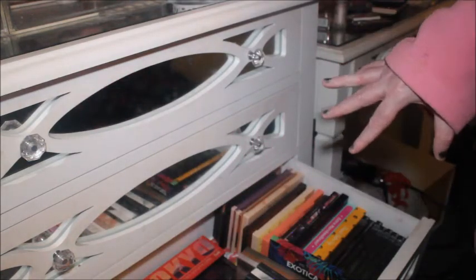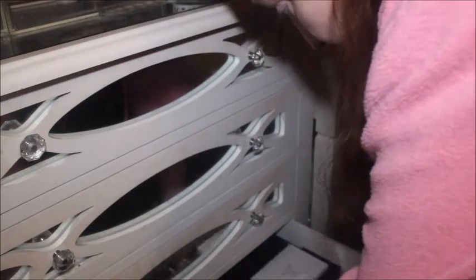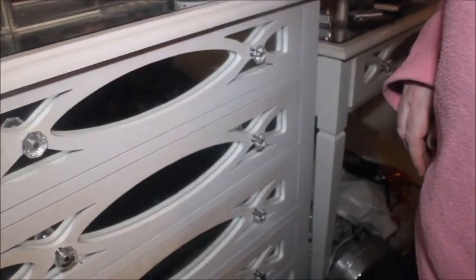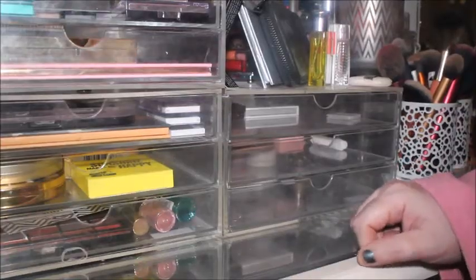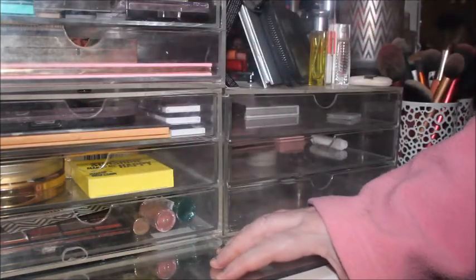And that is definitely it out of that drawer, and I don't think we're taking anything from the bottom drawer. Whoops. No, we're not taking anything from there. Right, and then I'm gonna bring you up to the acrylic. Okay, so these are my little eyeshadow drawers. They're getting quite full, guys. So I put the newer palettes in here.